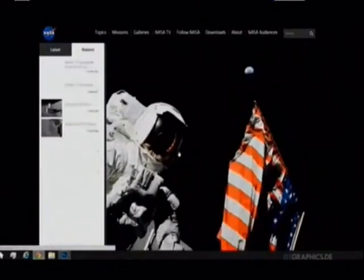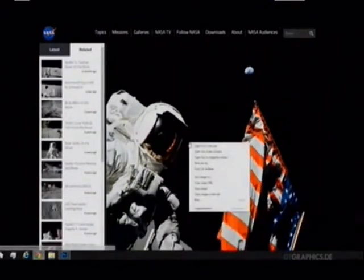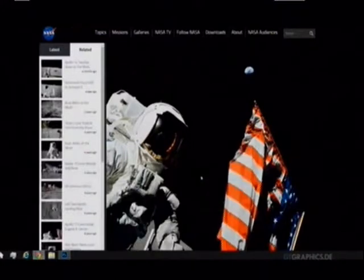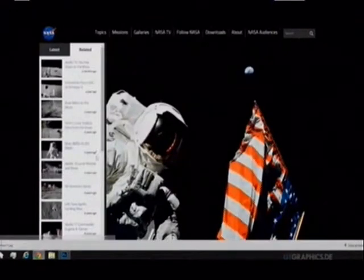Scientists on the moon. Click on this picture right here. Supposedly the same mission, same guys that took the most famous picture of our Earth. I'm going to do save image as. And let's see, Apollo moon. Let's call it Apollo moon 17. And I'm going to open that in Photoshop.